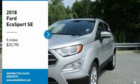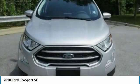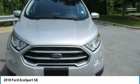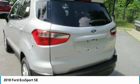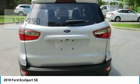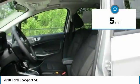Stop by and take a look at the 2018 EcoSport. The Ford EcoSport has an upgraded interior that provides you all the features you could ever want. It also offers the functionality of an SUV, but in a size where you feel in control, and is priced below $30,000. This vehicle has less than 100 miles.